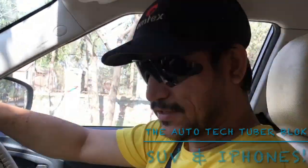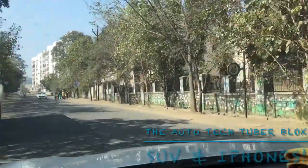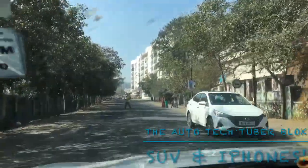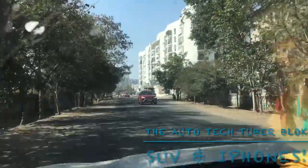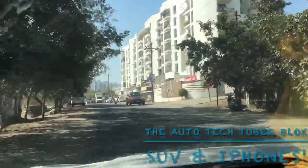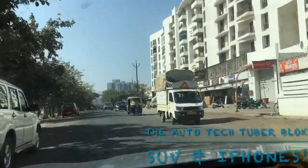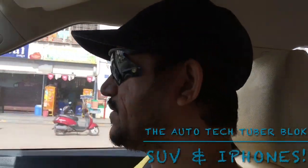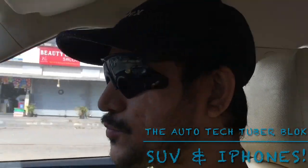So let's focus on the highway, please. As discussed previously in this video, I talked about how this car is giving me a mileage of almost 18.4 on the highway, where I'm using the AC as well, and I'm also using other things, for example the full-fledged AC, and of course my speed would be 100 to 110 kilometers. On this average speed I was able to receive between 17 and 18.4 max during my run from Nagpur to Pune, and of course Pune to Nagpur.